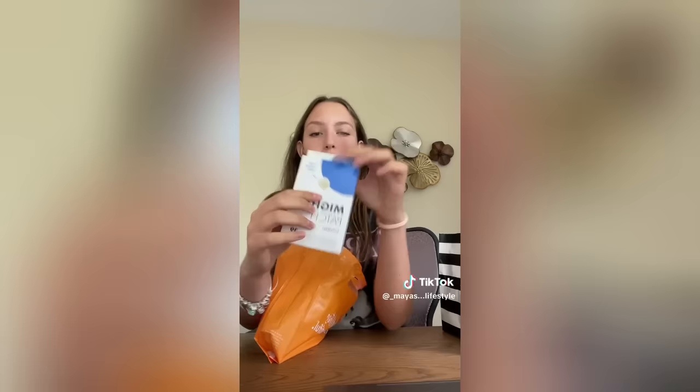I have a ginormous haul. Okay, so I got 3 things from Ulta. So I'm just gonna show you that first. So I got some clear Mighty Patch, because these are so good. They, like, clear my pimples and they're really good.